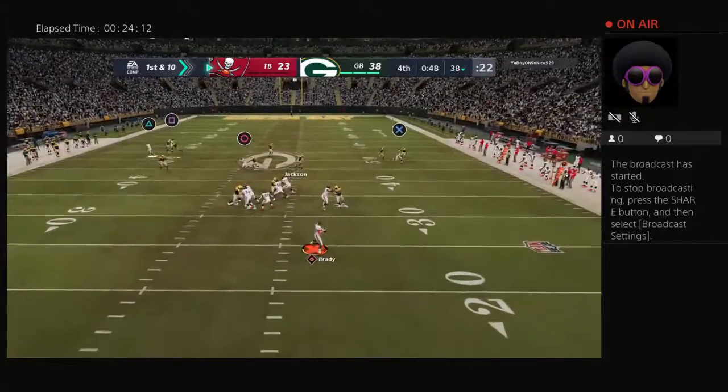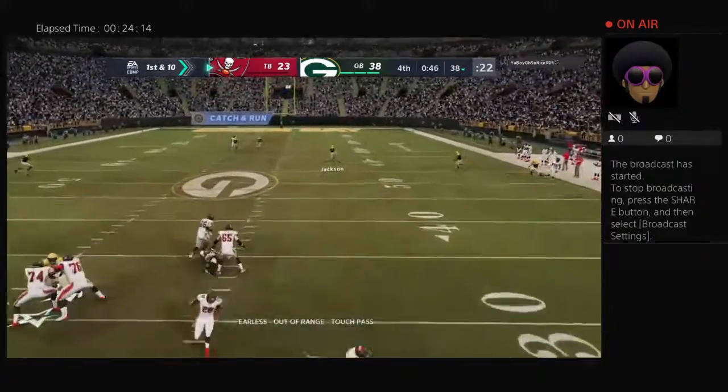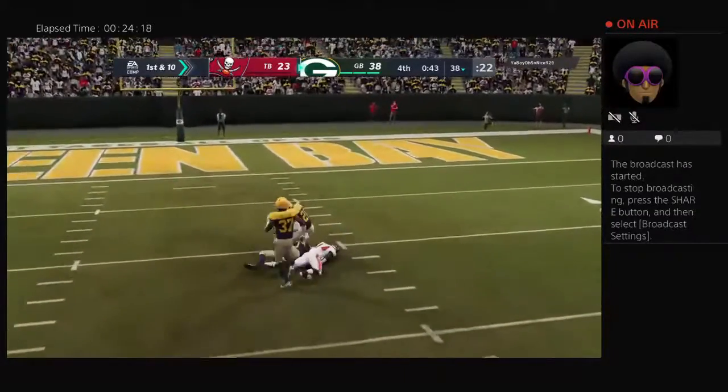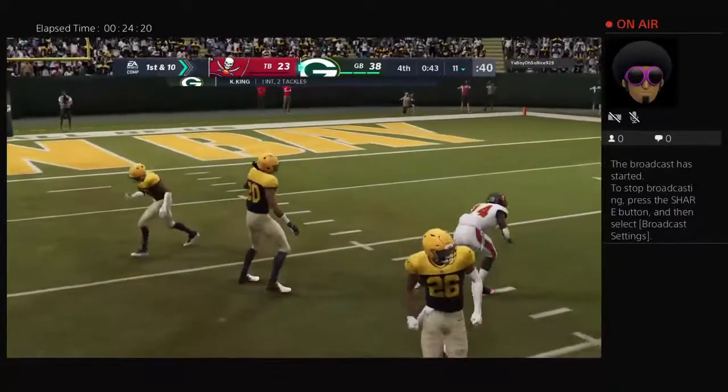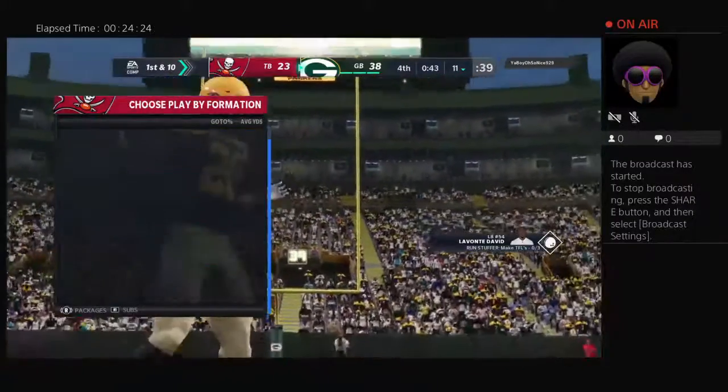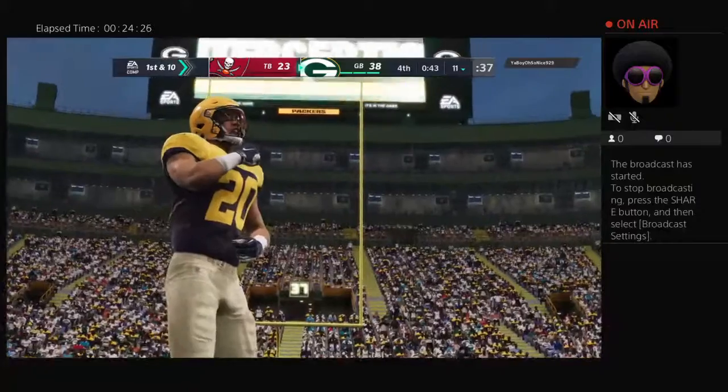Again, they'll throw with Brady. He's going to let it fly. And this is intercepted, and that should do it. Kevin King with a pick, and a big turnover there as his guys will get the football back.